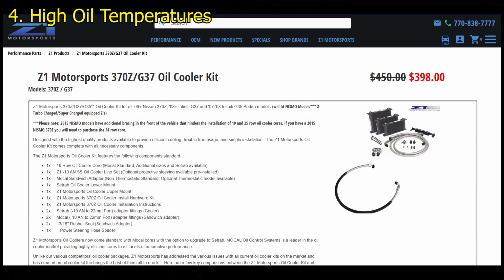However, if you take your stock Nismo 370Z on a track or on longer spirited driving sprints, you'll most likely find yourself in limp mode, because Nissan puts in an oil temperature safety guard that kills power for the car, and that kicks in at around 260 degrees Fahrenheit. The good news is it won't leave you stranded, but unfortunately it could definitely put a damper on your driving plans as you allow everything to cool off.